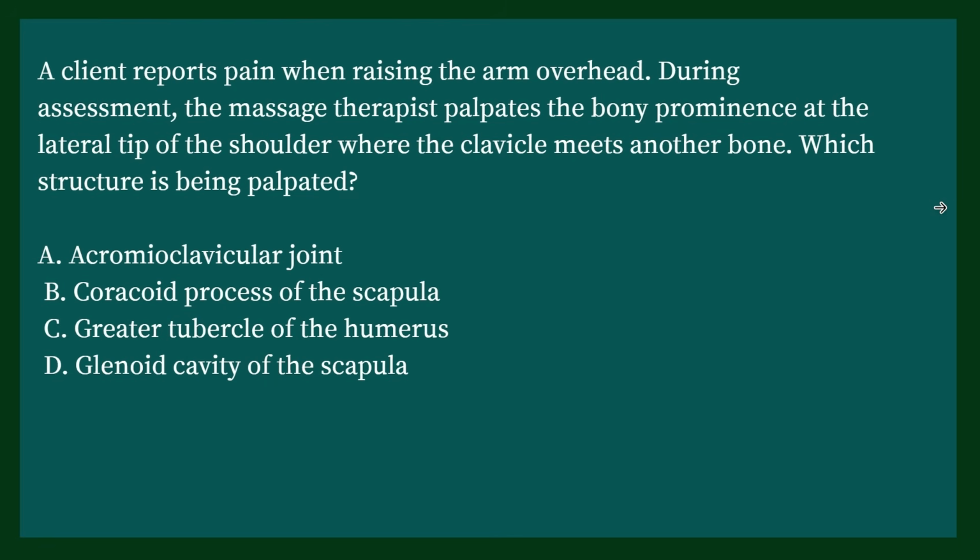A client reports pain when raising the arm overhead. During the assessment, the massage therapist palpates the bony prominence at the lateral tip of the shoulder where the clavicle meets another bone. Which structure is being palpated?